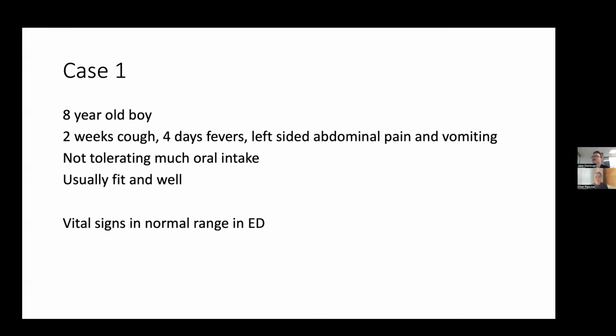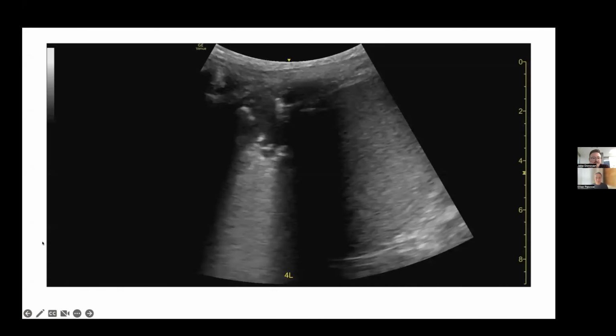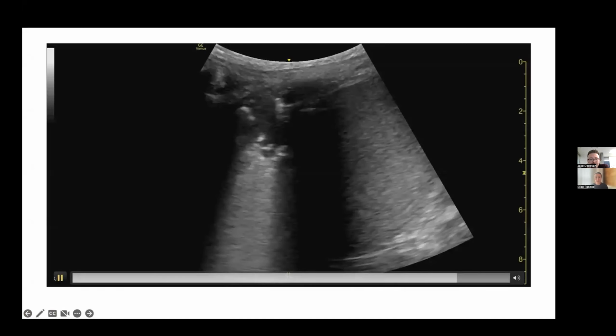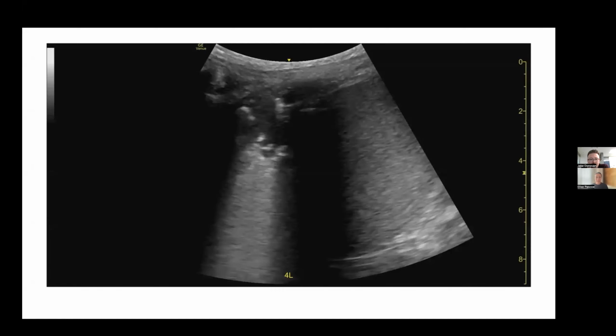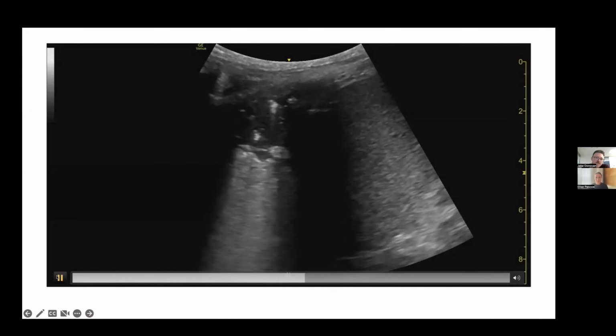...his background of a cough. And so we had a look at his lungs on ultrasound. And this is what we found. See if that loads quickly. So this is the left side of his chest here.